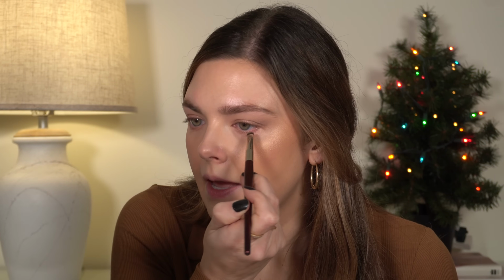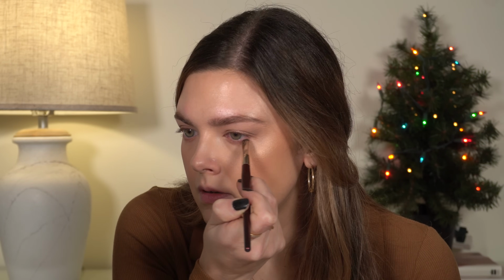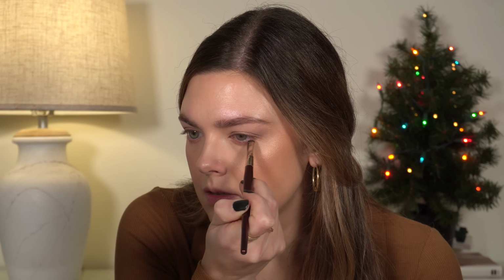Okay, for the lower lash line, I think I might take this shade, Liar, right here. I might end up using the same shade that I use in the outer corner. I have to say, I was just looking up close at my under eyes and I don't even have very much fallout, which I'm kind of surprised by. Because these shadows do have a lot of kick up in the pan, but then I don't have a lot of fallout on my face, which is good.